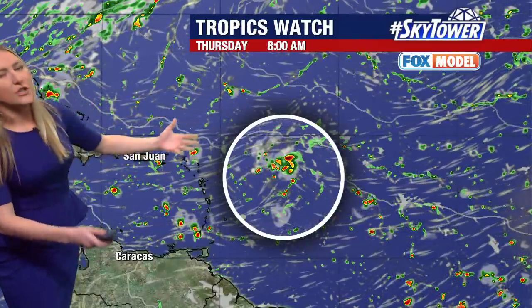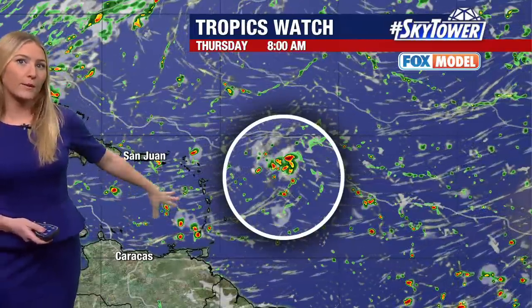So we could just be talking about some rain and some higher surf. But once it gets into this region, waters are very warm, and so there is the potential for this to strengthen a bit more. Whether it heads into the Caribbean or curves off into the Atlantic, those are at this point the solutions that we're watching for possibilities.